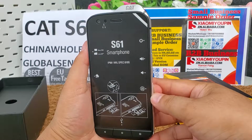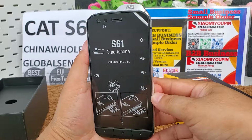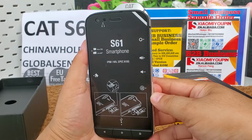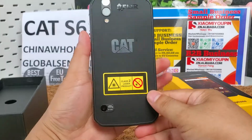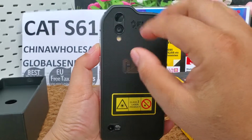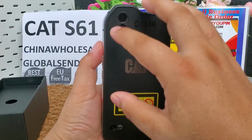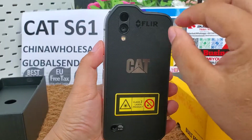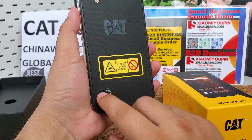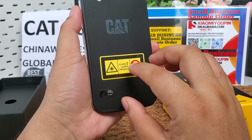It has two cameras. Selfie camera is 8 megapixel. Rear camera is 16 megapixel with FLIR thermal camera. We can see the thermal camera sensor here. When you scan the heat, animals, and people, human beings, you can even see the computer's fins with heat, you can see it from the camera. Here's the laser-assisted distance measurement tool, this one.